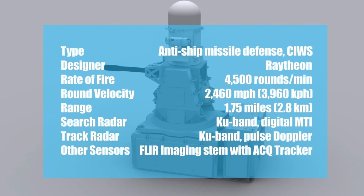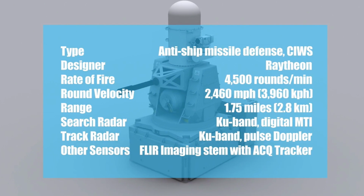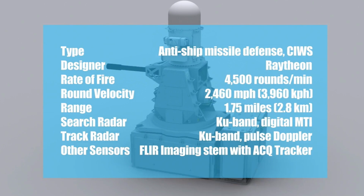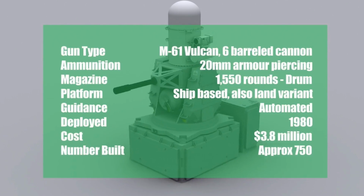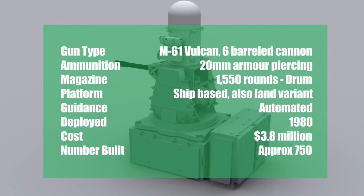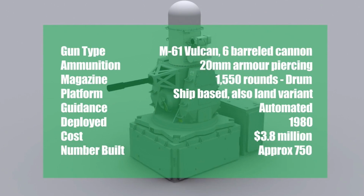Having appeared in blockbusters like Under Siege, Sum of All Fears, and Battleship, the Phalanx is very well referred to as the demented sibling of Star Wars' beloved R2-D2 droid. The Phalanx packs a massive M61 Vulcan 20mm cannon, a gun found on almost every modern American fighter aircraft since the F-104 Starfighter. Its six revolving barrels spray out a stream of tungsten sabot armor piercing rounds at a rate of 75 rounds a second.